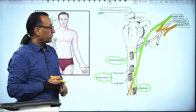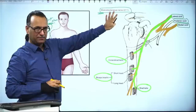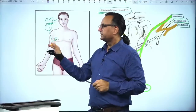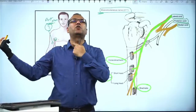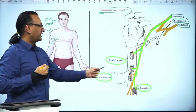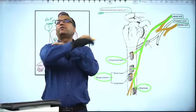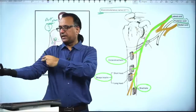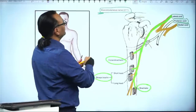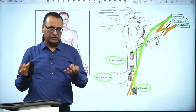I'll repeat again. There's a question on the musculocutaneous nerve. The name is musculocutaneous. It will supply muscle and skin. First the muscles. It will supply three muscles in the anterior arm: coracobrachialis, biceps brachii and brachialis. What is coracobrachialis doing? It is for shoulder flexion. And what about the biceps and brachialis? Elbow flexion. What is the root value? You already know, C5-6. We were saying that this nerve can be compromised in Erb's palsy because it has root value C5-6.